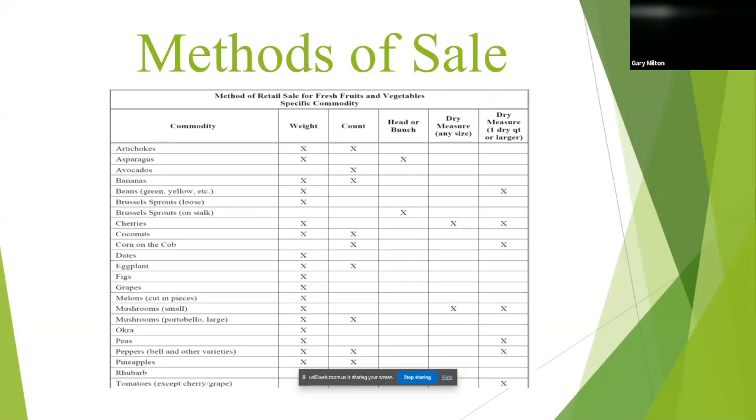In the next slide, this is from Handbook 130. If you look at the top there, it says method of sale for fresh fruits and vegetables, specific commodity. Over on the left side, it lists the commodity. Then it gives you how that method of sale may be applied. Look down there, you see peppers, bell peppers, all the varieties may be sold by weight, by count, or by measure. So just something there that you can use if you're not sure how you may be able to sell it. That will tell you.